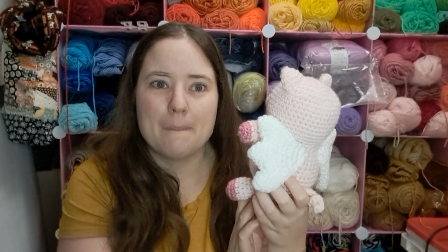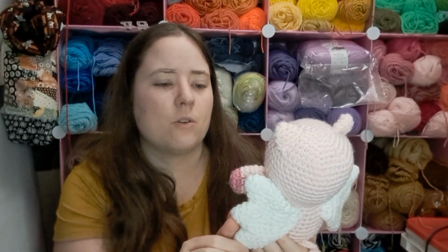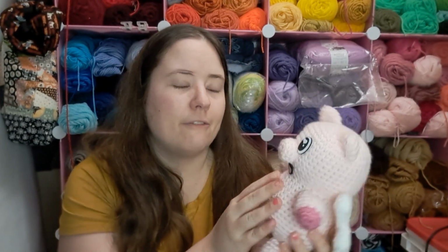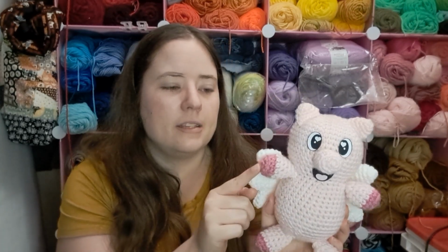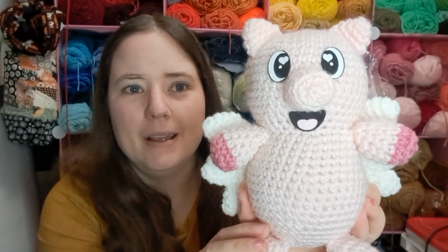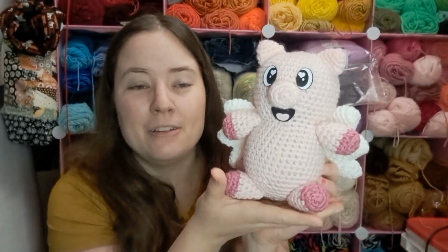But he's so cute. I know this is Crafter's Secret, right? I believe it's all of this yarn because it's so soft. It's definitely not Red Heart. And this is Red Heart Light Raspberry, maybe? I can't remember. But he's so sweet. I just love him. I used a G hook for him.